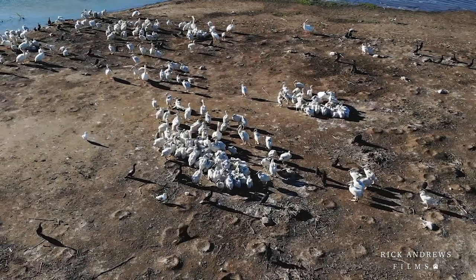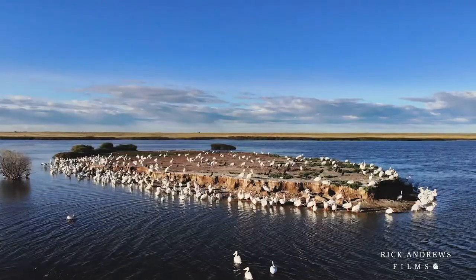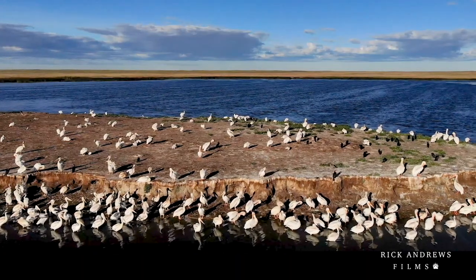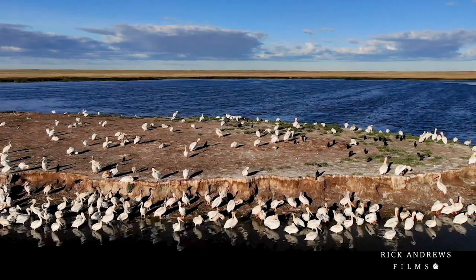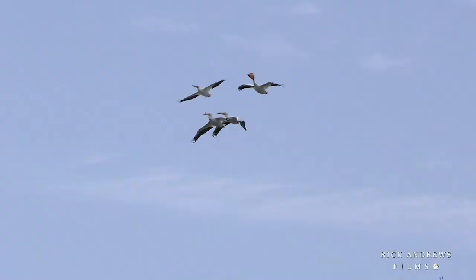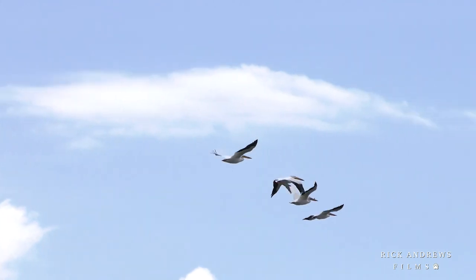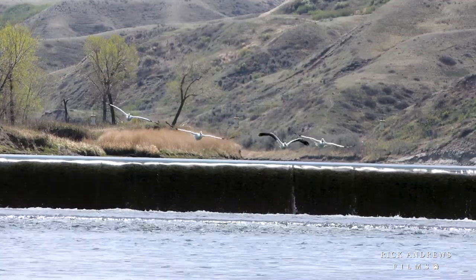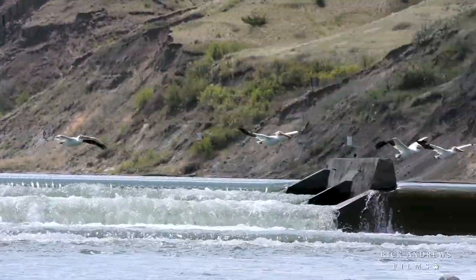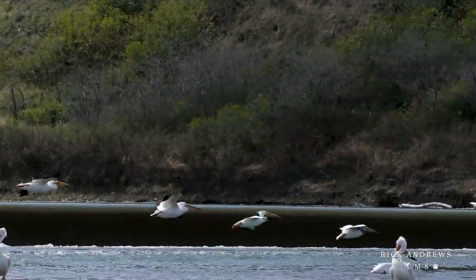At about 26 days, the young pelicans now walk down to the water to begin swimming. By weeks 9 and 10, they are almost fully grown and develop their flight skills with short trips around the colony. After another week, the family will fly back to the Old Man River, where they will join the non-breeding adults that returned as the flow of the river decreased.